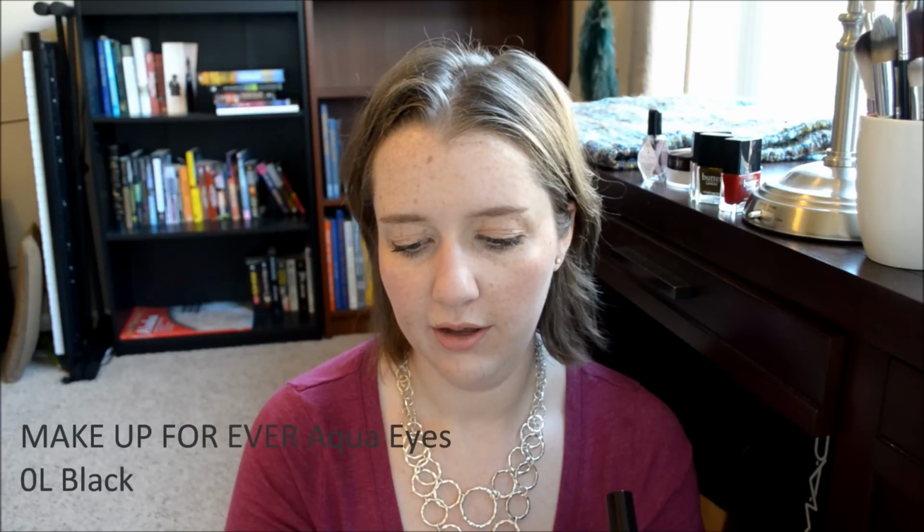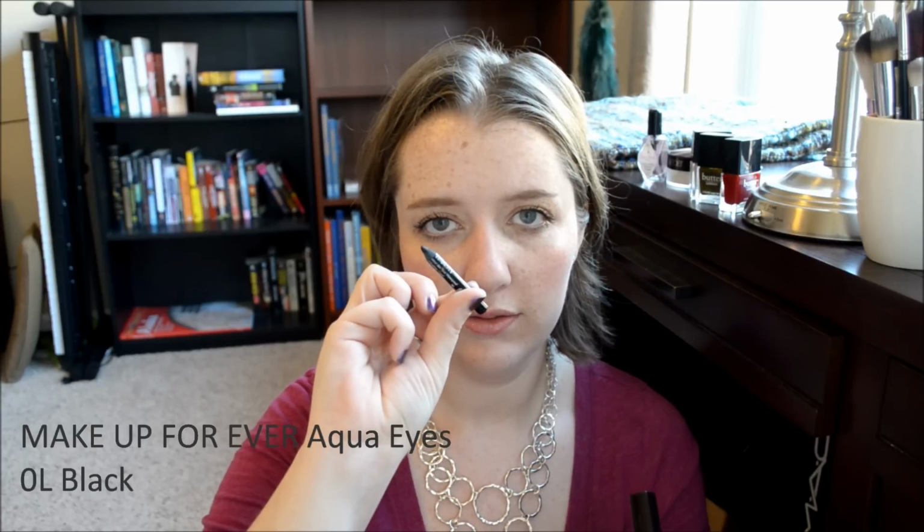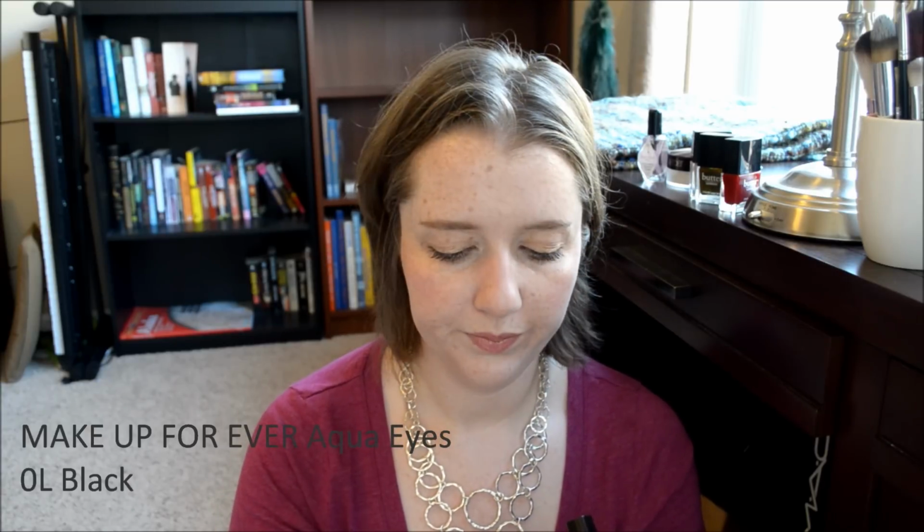And then this was also a sample size of the Makeup Forever Aqua Eyes in 0L. So this stays on my waterline and lash line better than most black liners do for me. So it's also what I'm sporting today. And I just really like the intense lash focused look that it can get, especially when I don't have any sort of darkness on my lids. I just have a lighter shimmery color. So I've been loving that combination.